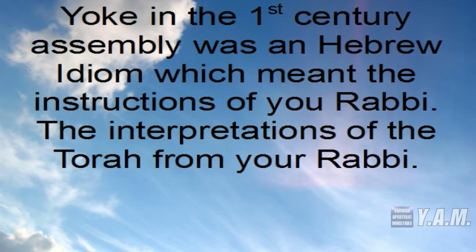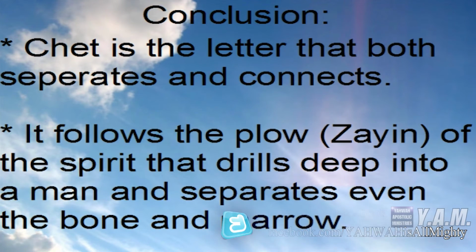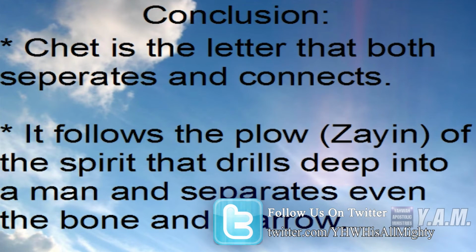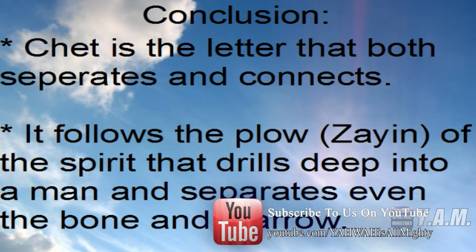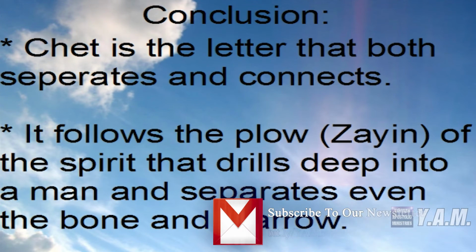A yoke in the first century assembly was a Hebrew idiom, which meant the instructions of your rabbi, the interpretations of the Torah from your rabbi. That's what the yoke was in the Hebrew. Because back then, the instructions were given by the rabbis. Whatever they said, they weren't even reading the scripture. It was the rabbi who told them. Right. Okay, we're going to conclude here.